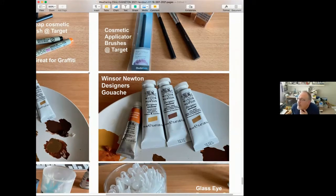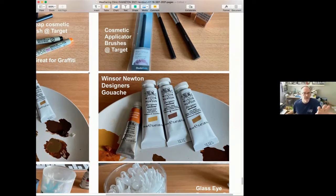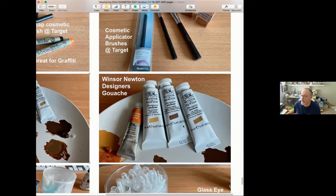Yellow ochre is a very yellowish color, and it's great for new rust. Old rust, you want to go with burnt umber. And this applies for oils too, by the way. These are the same colors that you would use for oil. Raw umber is a medium-aged rust, and for absolutely ridiculously new rust, let's see if I can zoom this in here. It's not going to go. We'll just jump here to there.